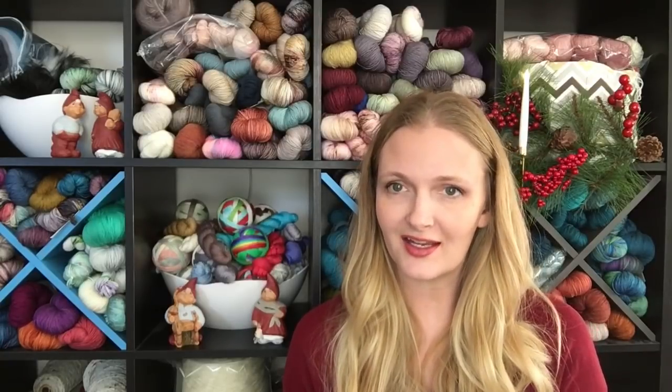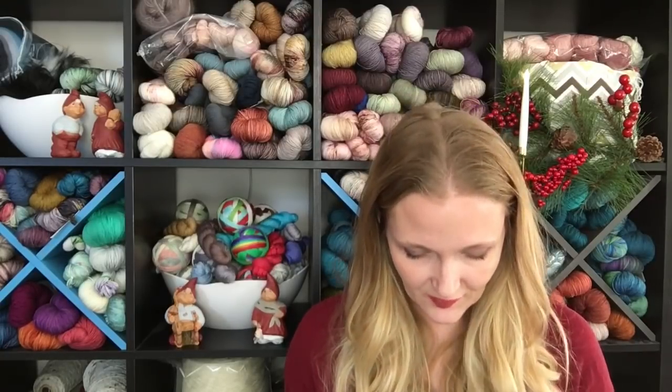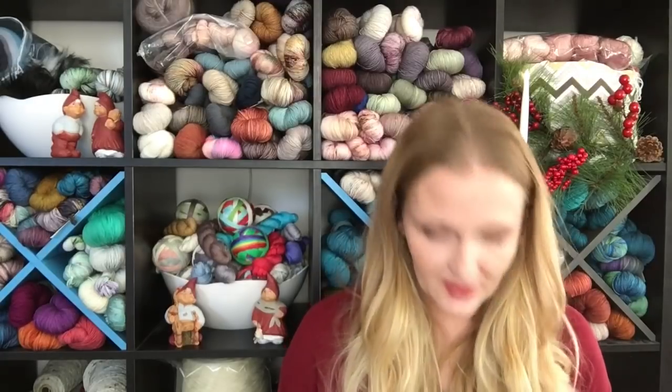And I've had a lot of fun adding more squares to this. I did fall a bit behind, but I'm pretty much caught up now.